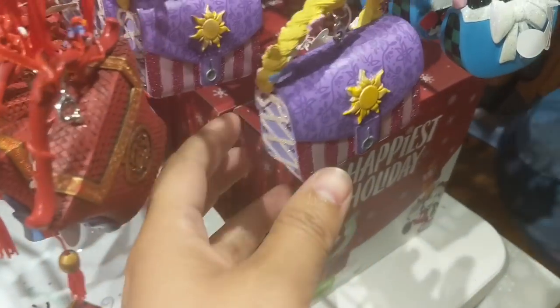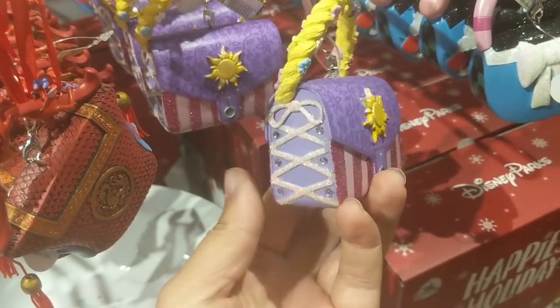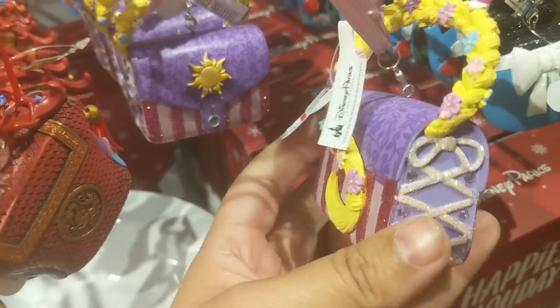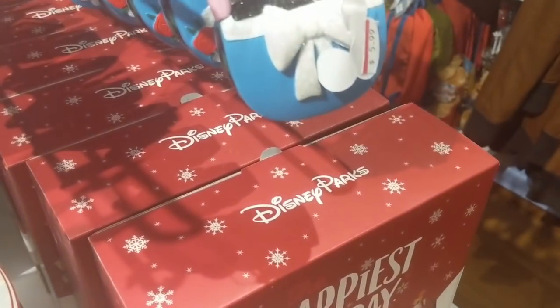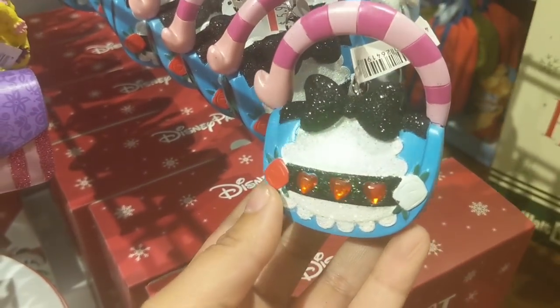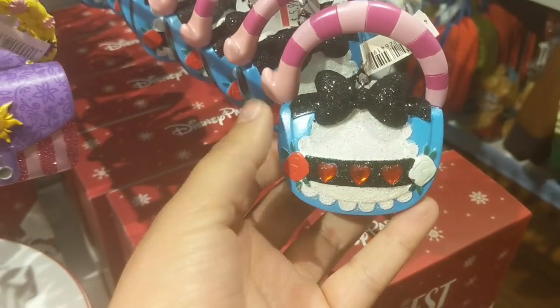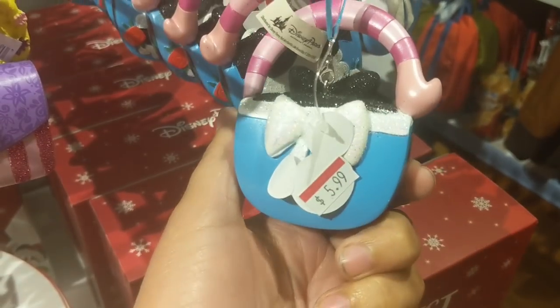They have Rapunzel right here. And I'm assuming that she's also, oh no, she's $4.99. So she is actually cheaper. But look how cute that one is. Little purse of Rapunzel. Might have to grab that too. And then they finally have this one that is a Snow White inspired. Oh, actually it's Alice in Wonderland. Sorry, not Snow White. I saw the Cheshire Cat right there. And then you have the bow. And this one is also $5.99.